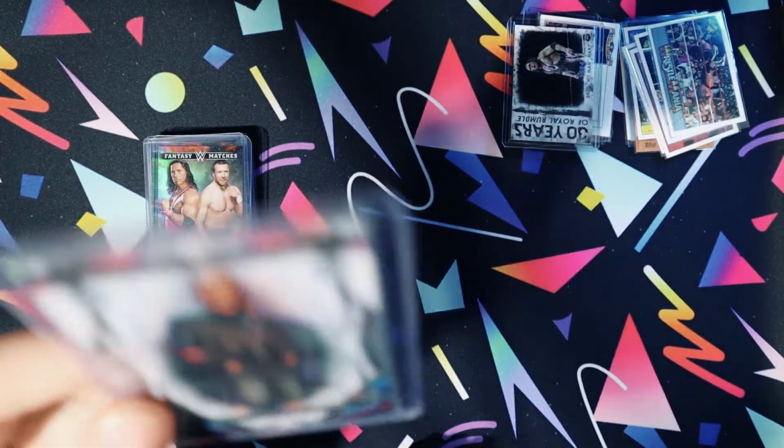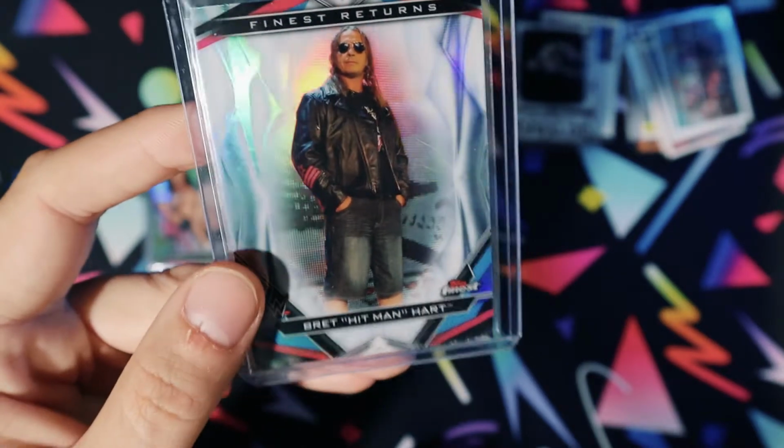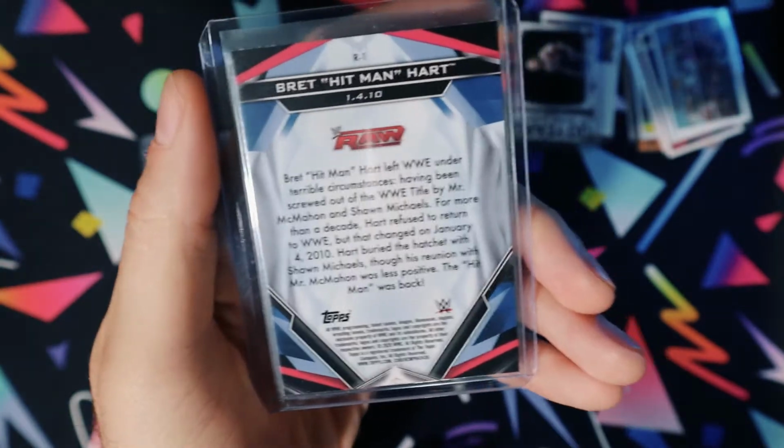And here we have Topps Finest. Bret Hart Finest Returns Refractor. Very awesome card from when he returned, obviously. His Finest Return. Very cool.